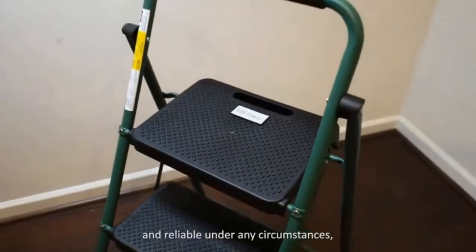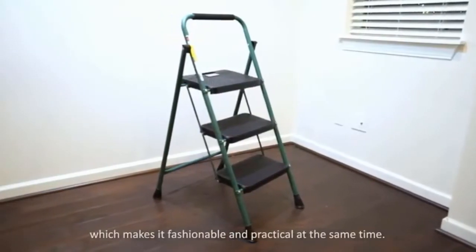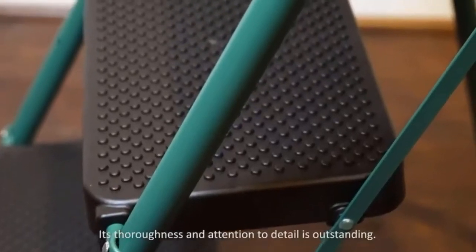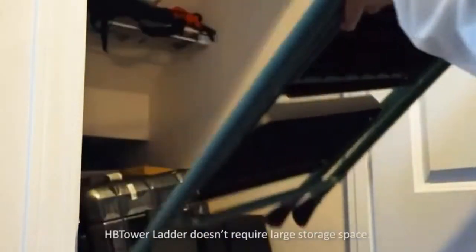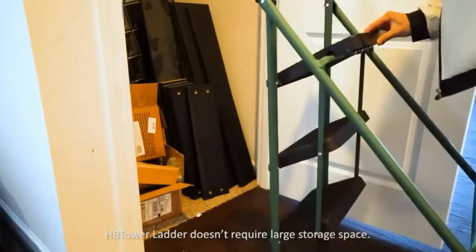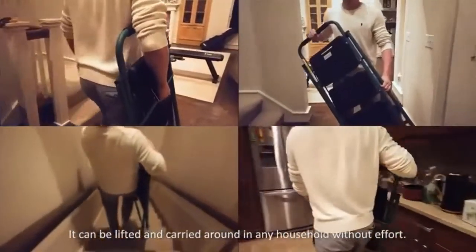Rubberized feet keep the step ladder in place and protect the floor. An auto-lock buckle on the steel frame locks in place when a user steps on the ladder. A back cross brace reinforces the support. When open, the ladder measures 20.1 inches long, 26.8 inches wide, and 40.9 inches high. It's well suited to indoor and outdoor use.